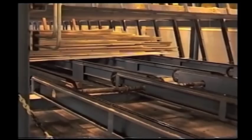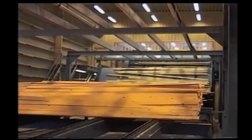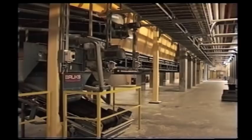Now a bin is full of one assortment of green lumber. The bundle is transported on a cross conveyor to one of the two stick stacking machines. In the basement of the sawmill, you will find the byproducts department.